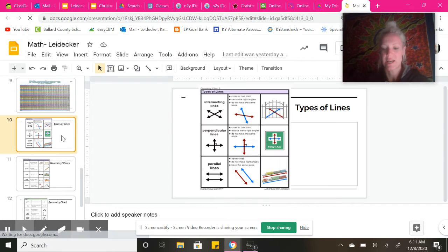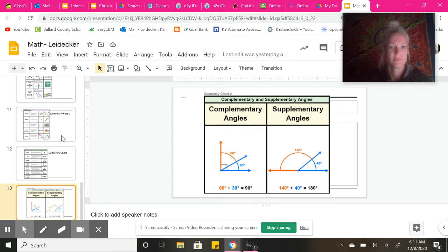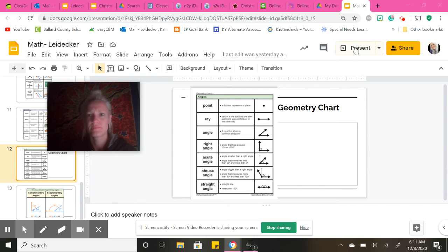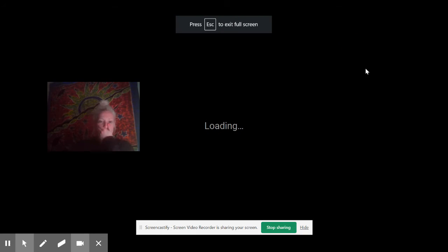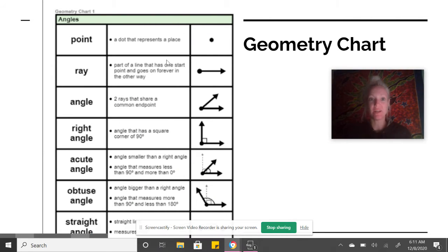So yesterday you guys were doing types of lines. Here's our different types of angles, okay? So I always start with the vocabulary of a point. So a point represents a dot in a certain place. A point is a dot. A ray then is a dot with a line that goes in one direction forever. So we have our point and then our ray.